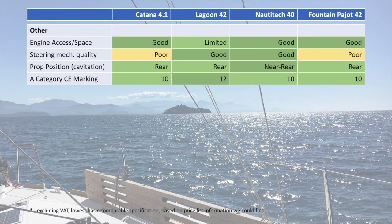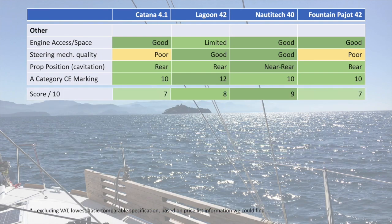And then finally, looking at the A category, that's the ocean category, CE marking. The boats scored 10, 10, 12, 12 for the Lagoon that is, and 10 for the Catana, which means that they're all going to provide sufficient capacity for us, and that's the unladen weight. So once you start putting in more stowage, etc., of course that number of people will be reduced. So overall then, the Nautitech scores 9, the Lagoon 8, and both the Catana and the Fontaine Pajot score 7.